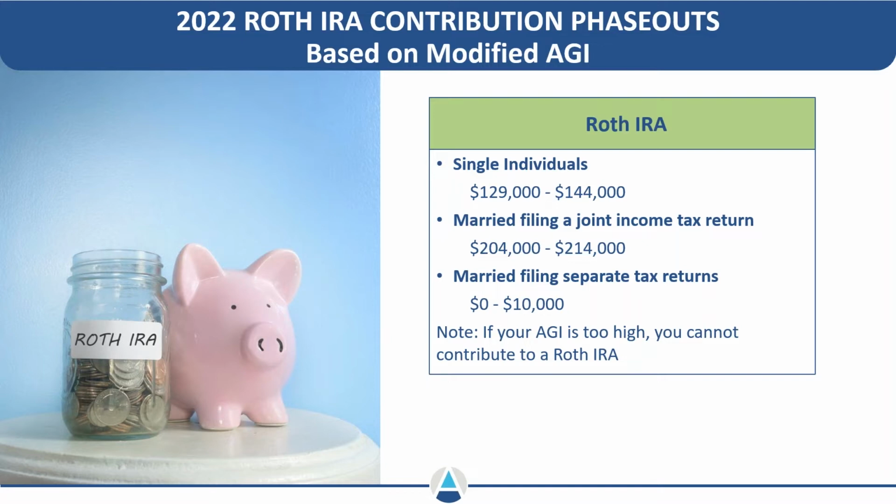If you're married filing a joint income tax return, your phase out is between $204,000 and $214,000. And if you're married filing separate returns, it's going to be $0 to $10,000. And again, if your AGI, your gross income, is too high, you cannot contribute directly to the Roth. You have to do it through a traditional first and then convert it.